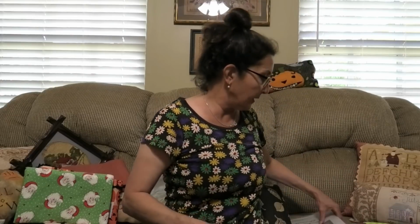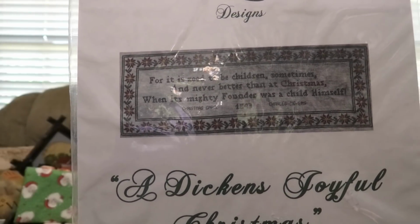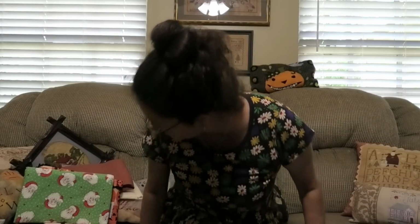All right, so I have some to sell. I did order one more, which got stuck in here. Had to order it. Had to. This is by Mountain Air Designs. It's got to be new because Mountain Air Fabrics is fairly new. There's no date about when this came out, but I'm assuming this year. And it says, "For it is good to be children sometimes, and never better than at Christmas, when its mighty founder was a child himself," Charles Dickens. How could I not get this? I mean, that's crazy. Oh, too much, too much. So I'm going to sell some of that because it's too much stash for me. Too crazy.